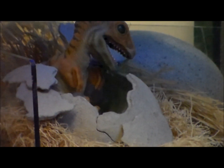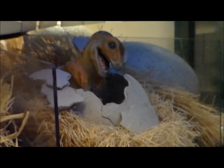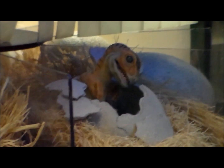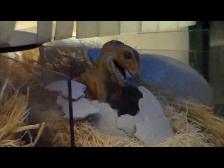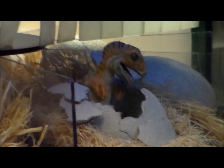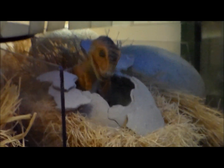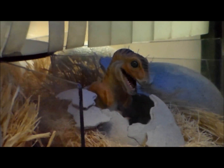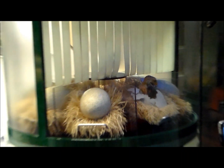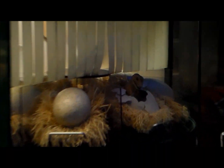It's pretty spectacular, huh? You're seeing something that hasn't occurred naturally for around 80 million years. Can anybody guess what kind of dinosaur she is? What do you think? Very close. This is actually a slightly smaller one. This is the Velociraptor. Hard to believe that little baby will grow into one of the most dangerous predators. Look at that. Not even a minute old and already plenty of attitude.